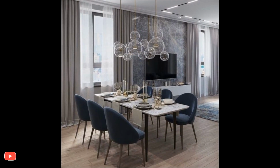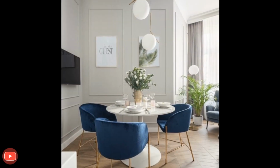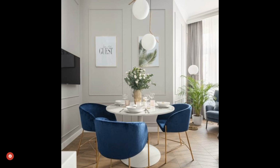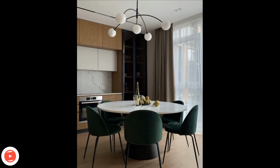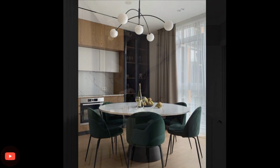To add personality and style to the dining area, decor and accessories are thoughtfully selected. A carefully curated centerpiece, contemporary artwork, or a statement rug can infuse the space with character and individuality without overwhelming the clean lines of the modern design.